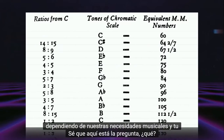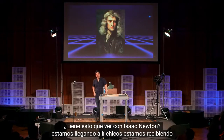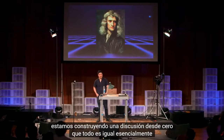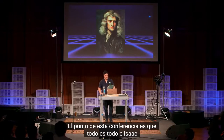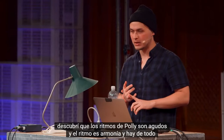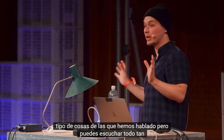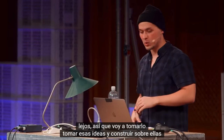And here's the question, though. What does this have to do with Isaac Newton? We're getting there, guys. We're building an argument from scratch that everything is the same. Essentially, the point of this lecture is that everything is everything, and Isaac Newton is the key to it. So we just figured out that polyrhythms are pitch, and rhythm is harmony, and there's all sorts of things we've talked about, but you heard everything so far. So I'm going to take those ideas and build on them a little bit.